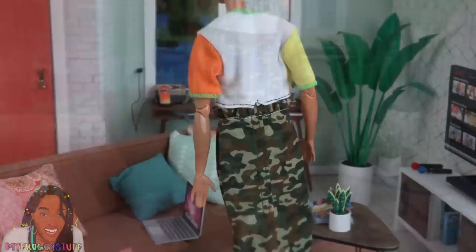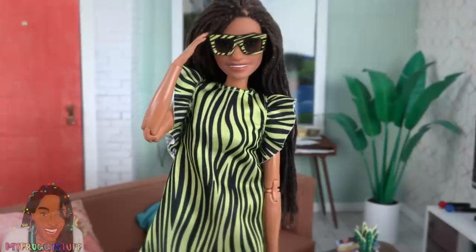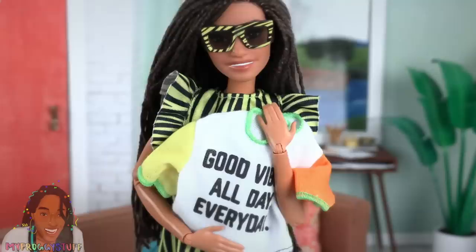The skirt is a little large for a classic Barbie because, you know, that whole one size fits all stuff. Green and black zebra print dress with ruffles and matching sunglasses. The dress is pretty short, but it fits pretty cute. The matching sunglasses are a nice touch. But this shirt is my favorite piece out of this pack.